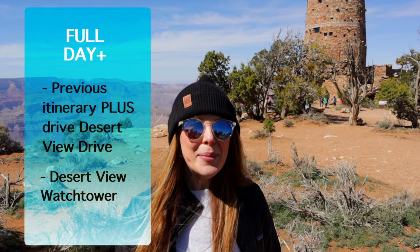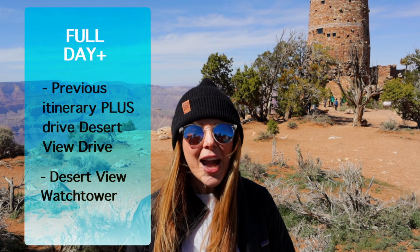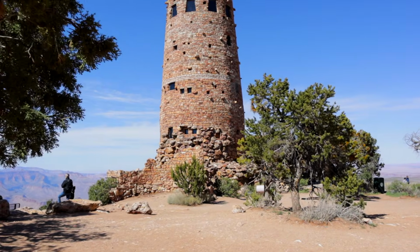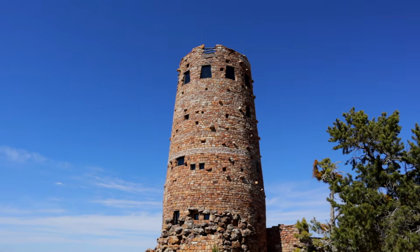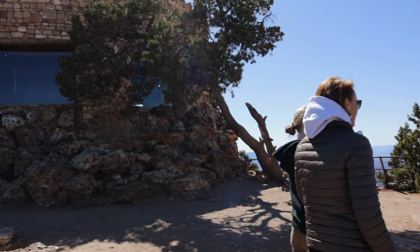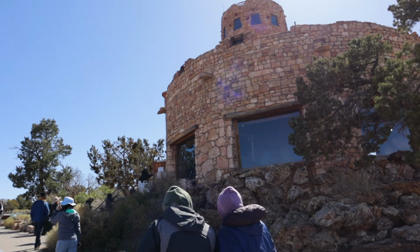If you happen to have a full day here at the Grand Canyon, or maybe even more than a day, come out here to the Desert View Watchtower. This watchtower has been a historical landmark, and it was constructed in 1932. It was designed by Mary Coulter. You would notice that the Hopi House is also designed by Mary Coulter, and it's based on the architecture of the ancestral Puebloan people of the Southwest.